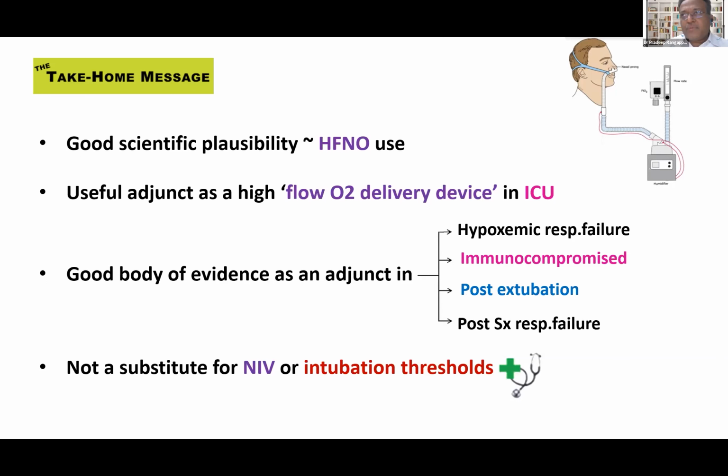So don't look at it as a substitute for NIV. Don't say that this will replace NIV. It has its own space and its own role, and we saw that in COVID, in interstitial lung disease, and in the palliative group of patients. And it is not a substitute for intubation thresholds. Your intubation thresholds are determined by the clinical context and the patient's response to the oxygen delivery devices, and the patient's trends in improvement are what should determine it. That is a very important statement I wish to make.